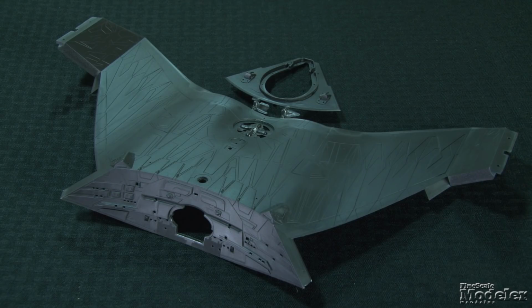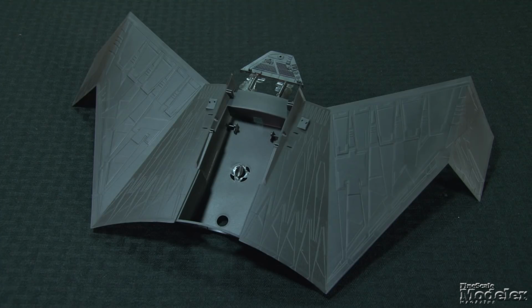Molded in black plastic that will make lighting, more on that later, easier, the parts have sharp surface detail including the feather-like panels seen on the wings. The full-span wings give a sense of size of the finished model. They are nearly 18 inches wide. The length will be about 2 feet.